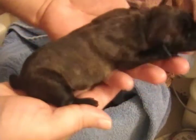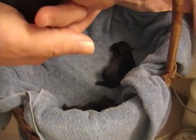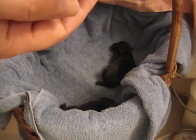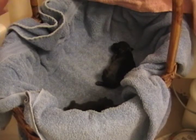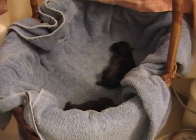Another one that's really pretty sable coloring. I'm holding them in the light so it kind of shows off. Very pretty sable coloring on him. And he again has the blaze of white on his chest. Not as big a blaze of white as the other guy, but still very pretty.